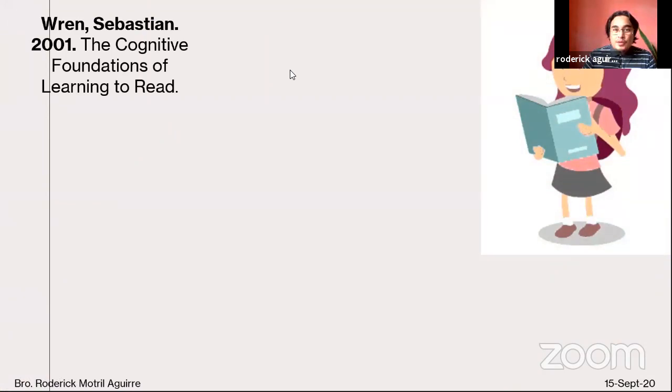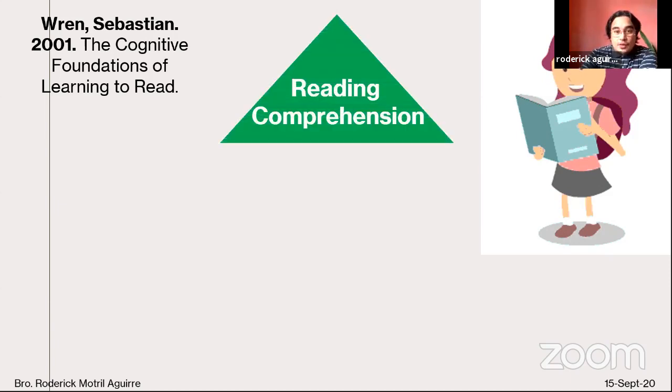So, I'll be using again the cognitive foundations of learning to read by Ren Sebastian way back in 2001. This has been the framework that I've been using for creating instructional materials for the early grades, for beginning reading, and for diagnostic instruments. So ang goal po talaga natin in diagnosing our students' weaknesses and strength in reading is for us to know whether they will be able to comprehend what they are reading.